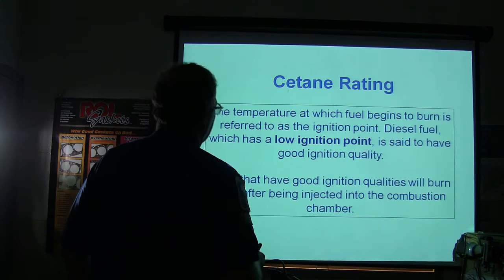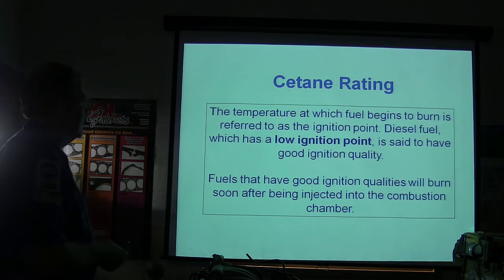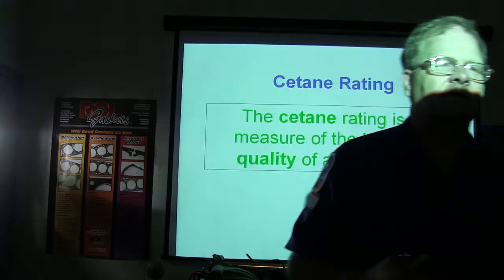The temperature at which fuel begins to burn is referred to as the ignition point. Diesel fuel, which has a low ignition point, is said to have good ignition quality. Fuel that has good ignition quality will burn soon after being injected into the combustion chamber. The cetane rating is something you probably have never heard of. It's kind of like octane, but it's a diesel thing. And it is the measure of the quality of diesel fuel.